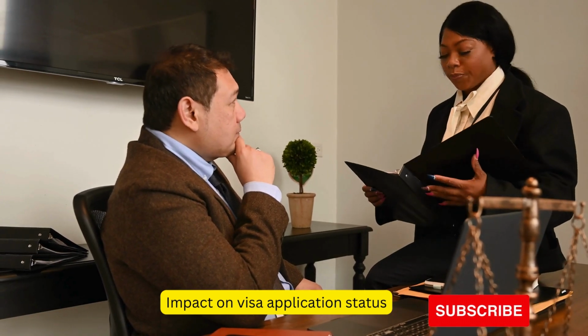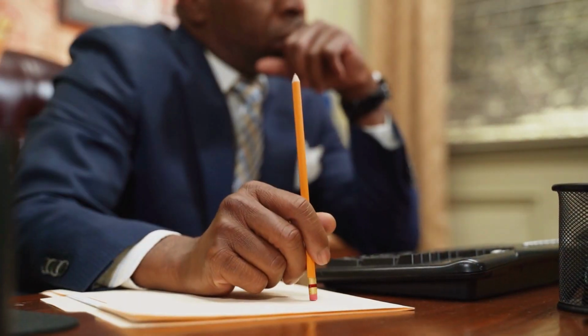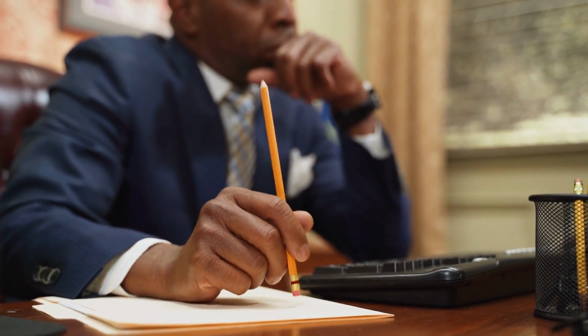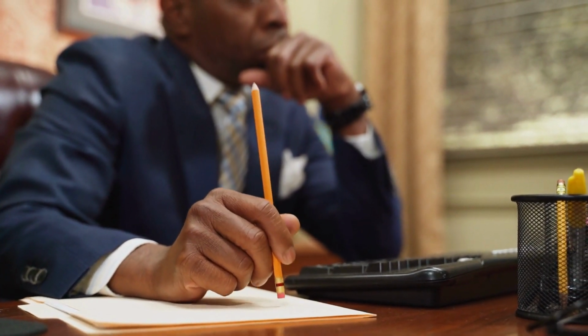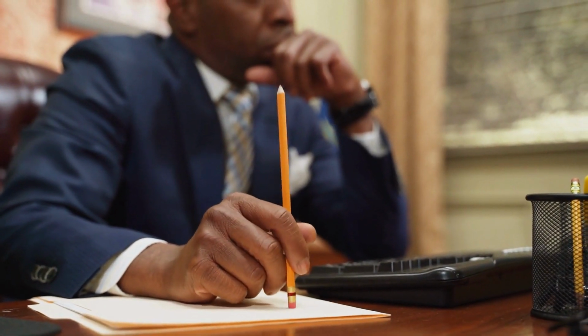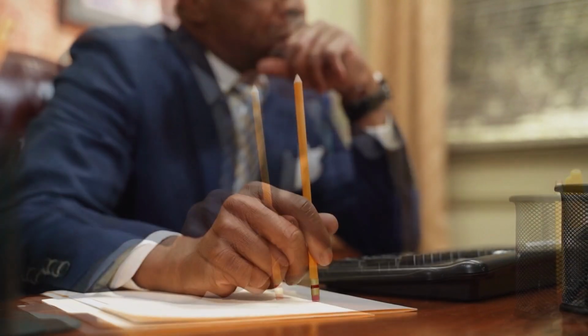Impact on visa application status. During administrative processing, the visa application status may be listed as "undergoing necessary administrative processing" or "refused under Section 221(g) of the Immigration and Nationality Act, pending additional processing." It's important to note that this does not necessarily mean the visa has been denied. Rather, the application is on hold until the processing is complete.